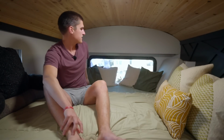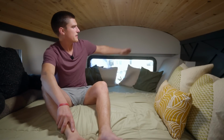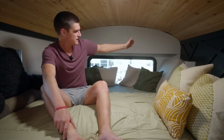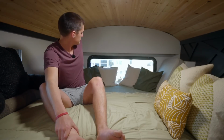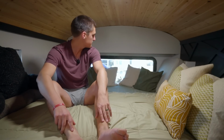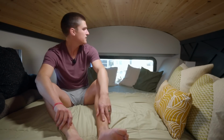We built this back here because the engine's in the back, and I don't really have any pictures of it, but the back seat was kind of this shape, so we built around that to make a little nook back here, which is probably one of our favorite spots.